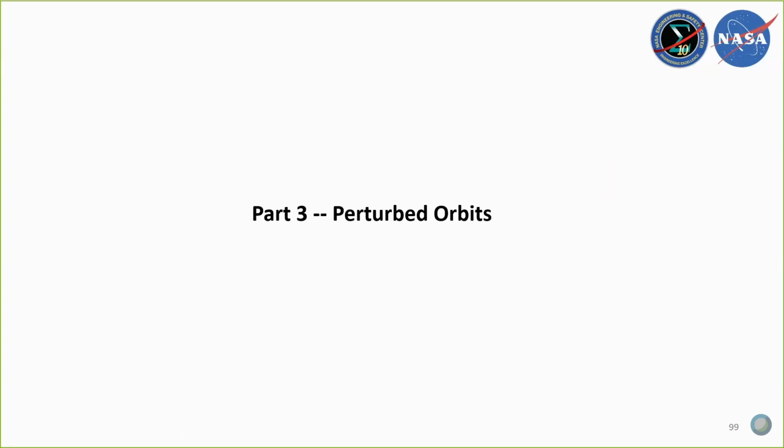We also derived Kepler's three laws of planetary motion, and we applied the laws to problems of interest, at least I hope they are of interest to thermal engineers.